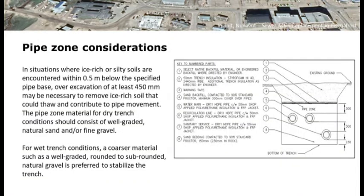The pipe zone considerations, as we've already talked about, are that ice-rich and silty soils can be encountered within 5 meters below the specified pipe base, so that over-excavation may be required to create a stable base. But as has already been suggested, generally speaking, the preferred depth of pipe is probably closer to 3 meters, so that you're well outside the active layer, so that the pipe generally is stable.